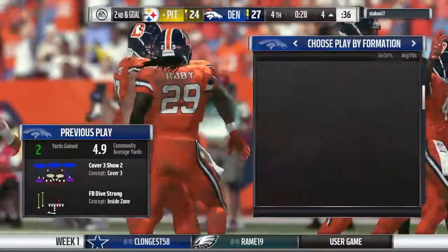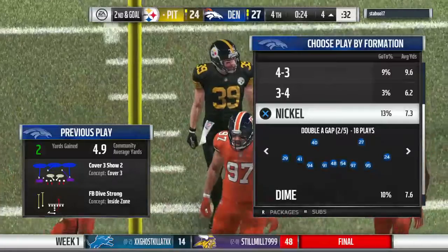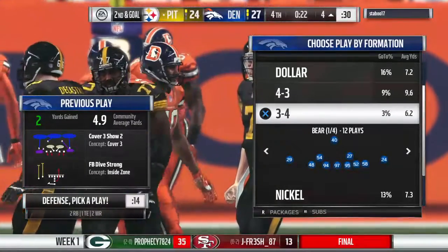Now that's the defense that they were looking for, being able to get extra bodies to the point of attack to deal with the big guy carrying the ball. You really don't want to be in a position where it's a one-on-one tackle with him.